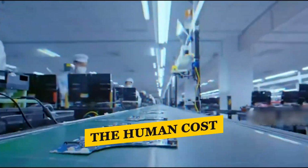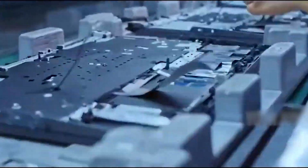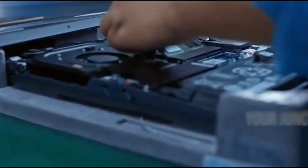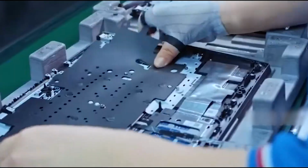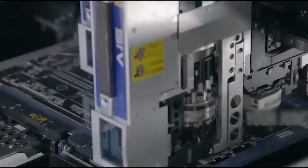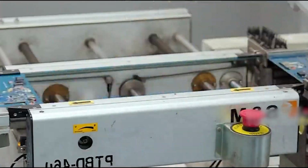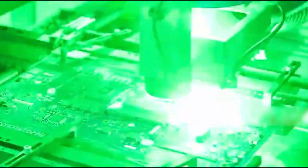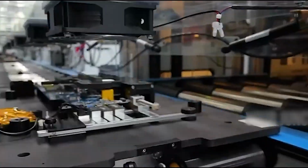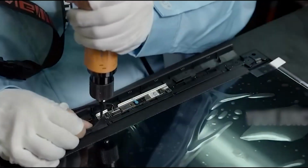The human cost. Now, let's talk about the human aspect of laptop production. While we enjoy the luxury of our sleek devices, the hands that assemble them often work under harsh conditions. From cramped factories in developing countries to sweatshop-like environments, the reality of laptop manufacturing can be grim. Workers endure long hours, low wages, and unsafe working conditions, all in the name of mass production.